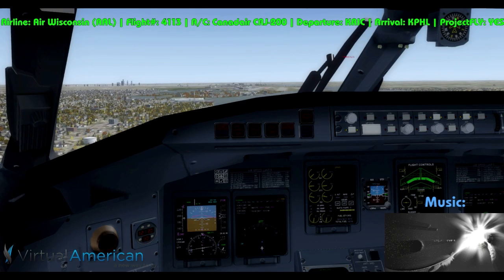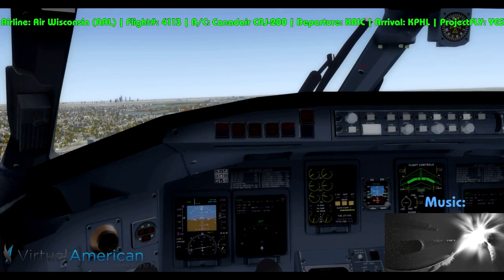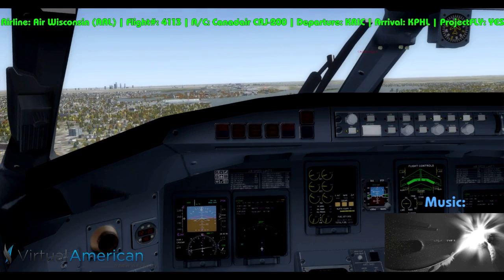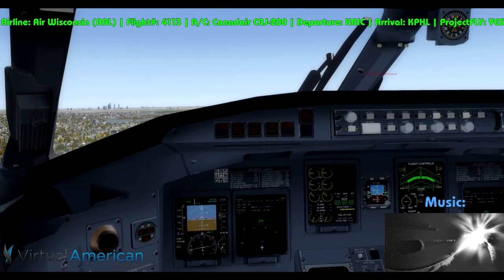Cleared to land, gear down. Alright, let's get some throttle in there, buddy. We don't want to sink right now. Come on. Throttle, throttle, throttle. Trim, trim, trim, trim, trim.